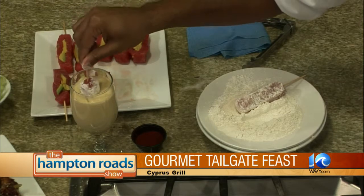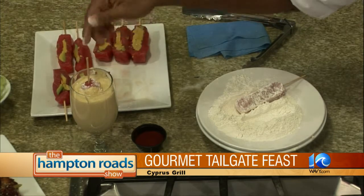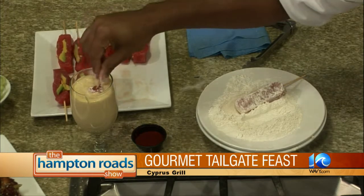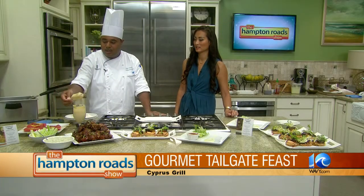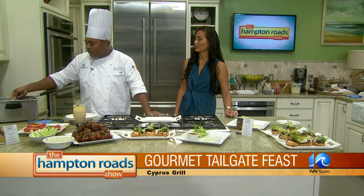Cornmeal batter. Now, a lot of my buddies like to do this with beer glasses, but I didn't bring one today. So we're fancy. I told you, you have fancy tailgate food. Look at that battered corn dog. We're just going to drop it in the fryer. Now we're going in the fryer. Everything in the fryer. Just kidding.